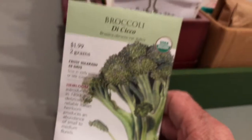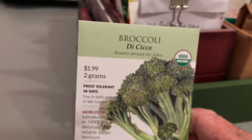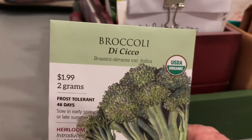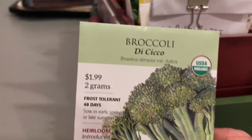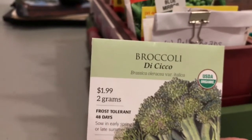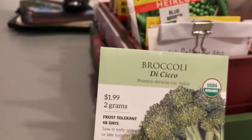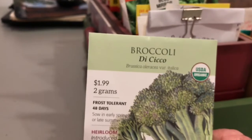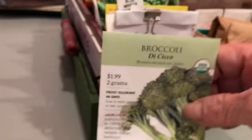Broccoli, yep, I will. And also on my broccoli and cabbage and any other brassicas that I may plant, I am going to put Thuricide on them, which is an organic insecticide. The initials it has is BT, and I think the T stands for Thuricide. Anyway, that's what I'm going to do, because last year I got like one meal of broccoli. This year I want to get a freezer full.